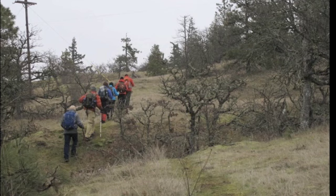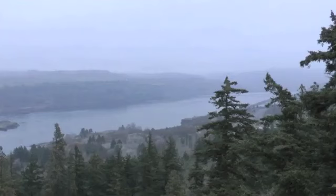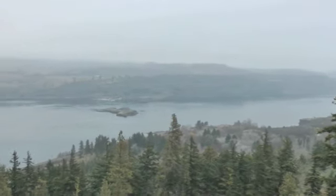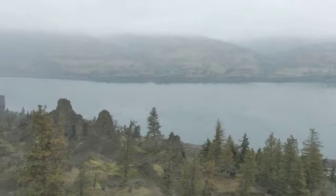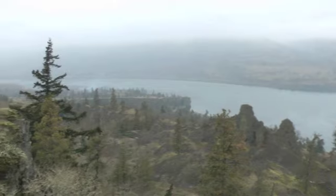You can see there's a little bit of a trail there, but these are all completely social trails, nothing built here at all. First stop is the Memaloose Viewpoint, which you can actually drive to on Highway 30, the old Highway 30 that is. Here's a little video that I shot from up there. You see the island out in the river there. That's Memaloose Island, an old burial ground for Native Americans. Some of you hiking enthusiasts might recognize across the way, that's the Catherine Creek area and Coyote Wall on the other side of the Columbia River there.